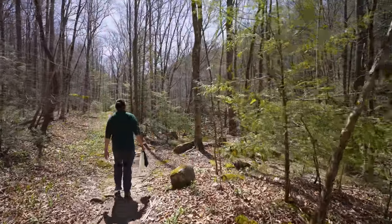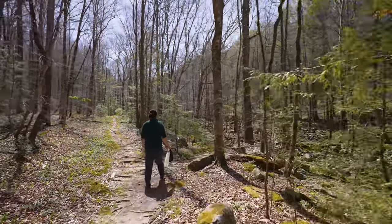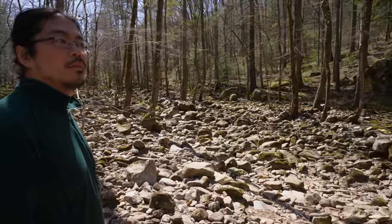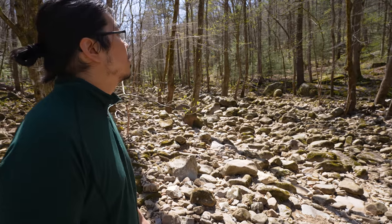I hear a trickle. Nope, that's a woodpecker. Could not be drier. Let's go up ahead a little bit, maybe somewhere trickling. Negative. Well, I'll just pray that there's water on the trail.